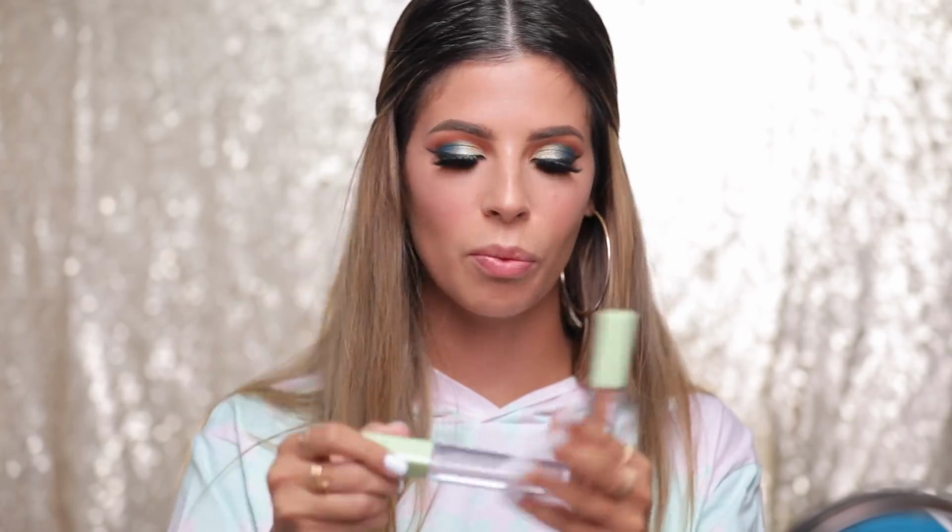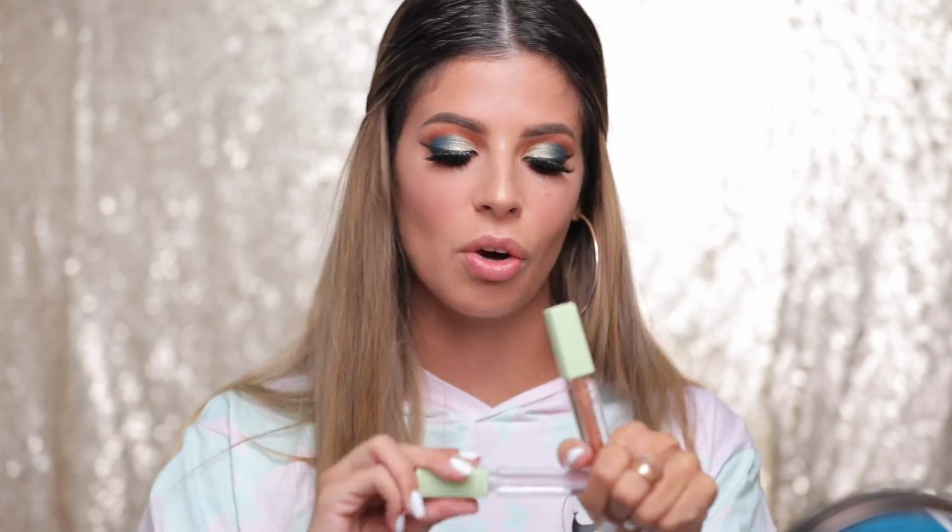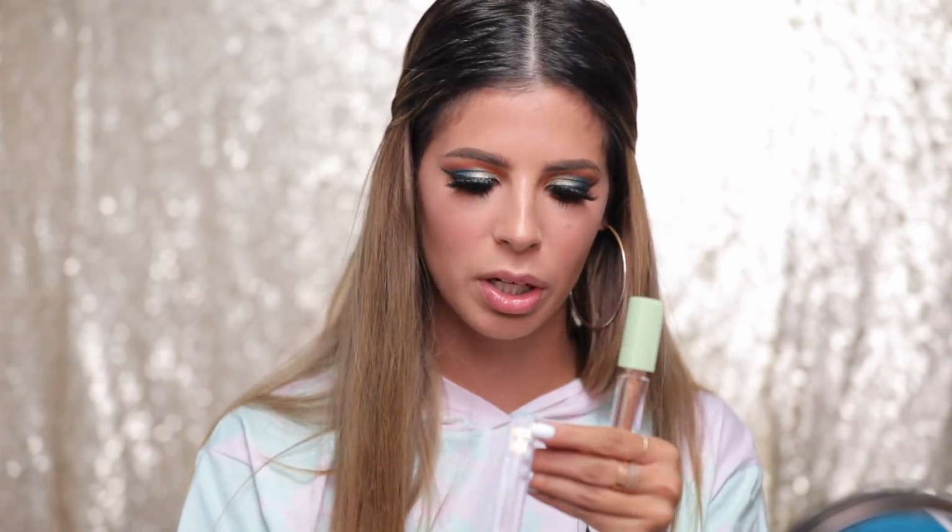And then there's this clear one, which is very pretty. Oh, I love it. It's got kind of a goopy consistency, but if you want just a clear gloss on top of your lippy and you don't want to pay a lot for it, this one's really good. And this one is a little bit of a lip plumper as well, but these two are very nice from Pixi.